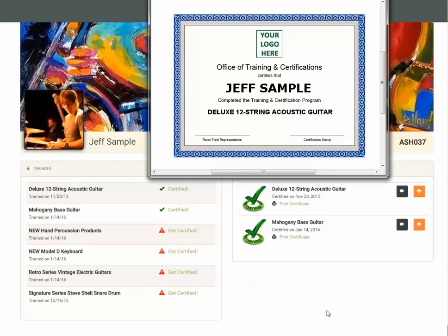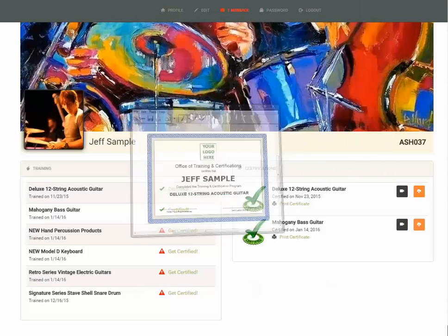And what a lot of guys are doing with these is they're actually framing them. I mean, this is something that acts as a trophy. It's an accomplishment, and it's something that these guys are all proud of, and it's proof that they took their knowledge to the next level. So we wanted to give them an opportunity to have something to show for all their hard work.